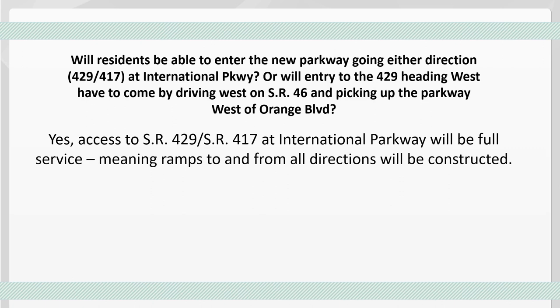Will residents be able to enter the new parkway going either direction at International Parkway? Or will entry to the 429 heading west have to come by driving west on State Road 46 and picking up the parkway west of Orange Boulevard? So yes, access to both State Road 429 and State Road 417 at International Parkway will be full service, and that means ramps to and from all directions will be constructed.